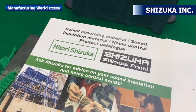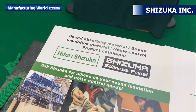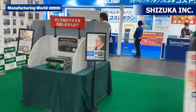Shizuka exhibits thin and lightweight soundproofing panels for use in factories and residences.